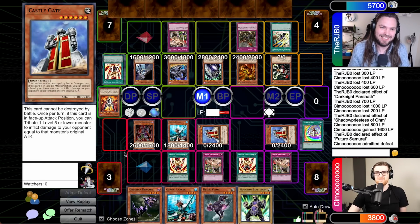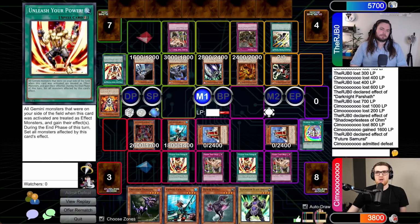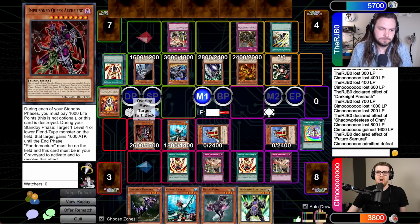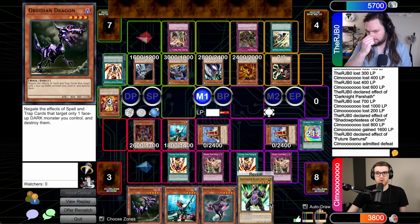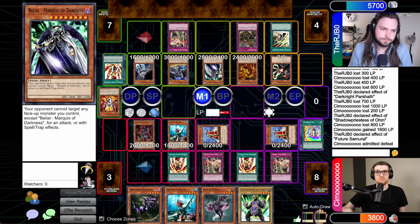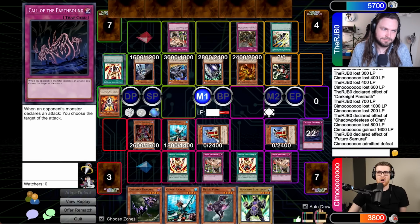I was staring at this calculator. It's just so frustrating too, because if you weren't on Unleash Your Power, or you just figured, okay, I need to do this now, like Belial protects the Future Samurai. I had a hand full of monsters to take this card out if you had it. Doesn't matter in the face of Belial, which is a secret of all things. I couldn't play around stuff like I had a Call of the Earthbound. I can't play around that, obviously.